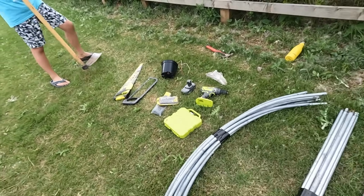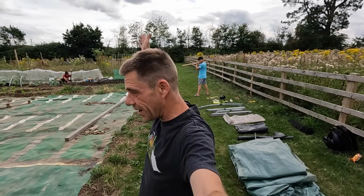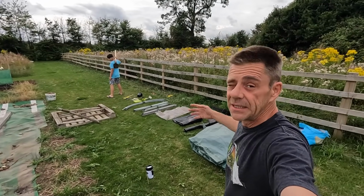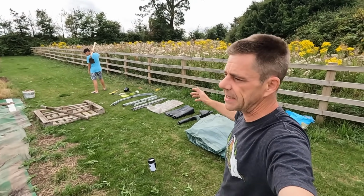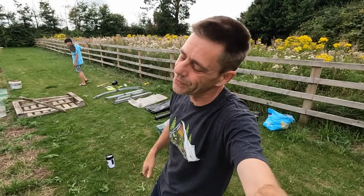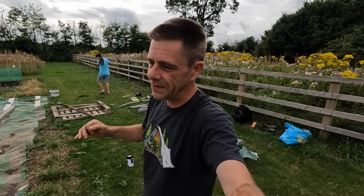Well, good news and bad news. The good news is we're back at the allotment ready to put the polytunnel together. The other good news is we've got all the pieces. The bad news is there's a lot of those pieces, a lot of tools required to put this thing together. It shouldn't be too complicated, and I did make a video to tell me where to put each pole. As long as I've not deleted that, we should be okay.